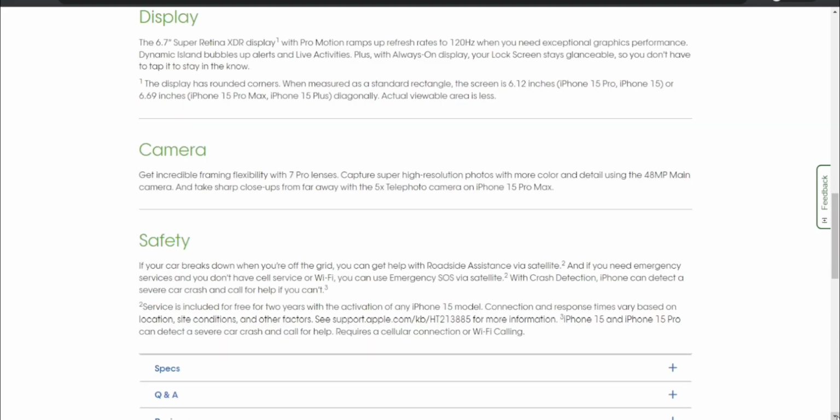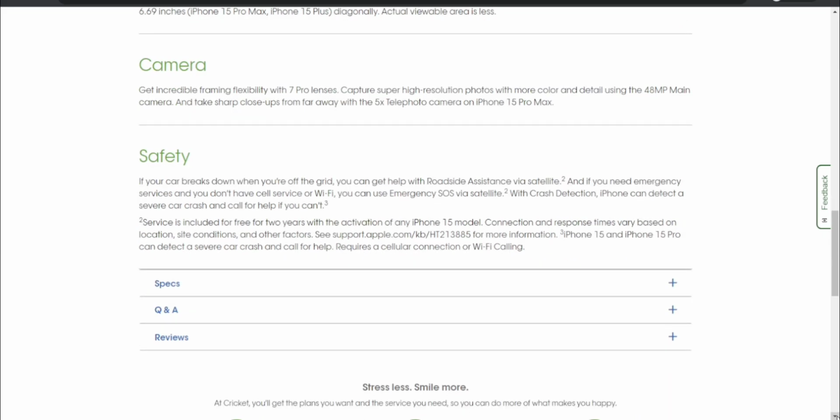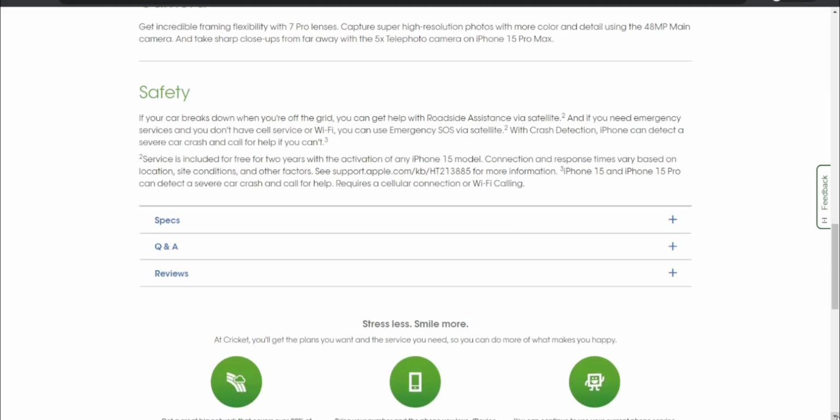Camera. Get incredible framing flexibility with 7 Pro lenses. Capture super high resolution photos with more color and detail using the 48 megapixel main camera, and take sharp close-ups from far away with the 5x telephoto camera on the iPhone 15 Pro Max. Safety. If your car breaks down when you're off the grid, you can get help with roadside assistance via satellite. And if you need emergency services and you don't have cell service or Wi-Fi, you can use Emergency SOS via satellite. With Crash Detection, iPhone can detect a severe car crash and call for help if you can't, so that is a very nice feature to have.